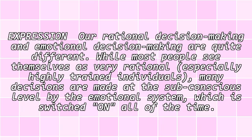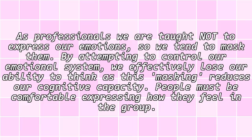Expression. Rational decision making and emotional decision making are quite different. While most people see themselves as very rational, especially highly trained individuals, many decisions are made at the subconscious level by the emotional system, which is switched on all of the time. As professionals, we are taught not to express our emotions, so we tend to mask them. By attempting to control our emotional system, we effectively lose our ability to think, as this masking reduces our cognitive capacity. People must be comfortable expressing how they feel in the group.